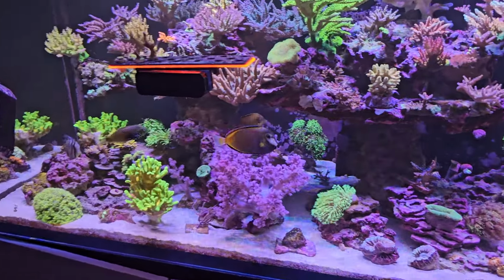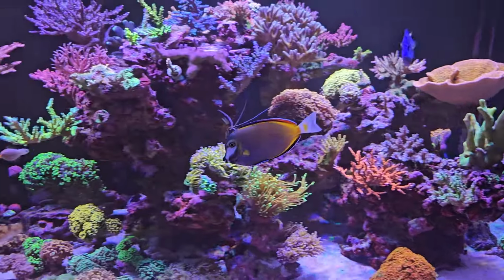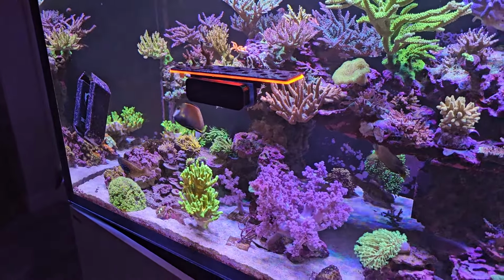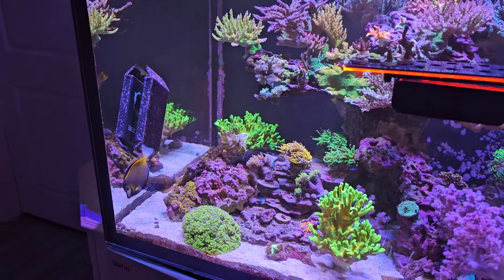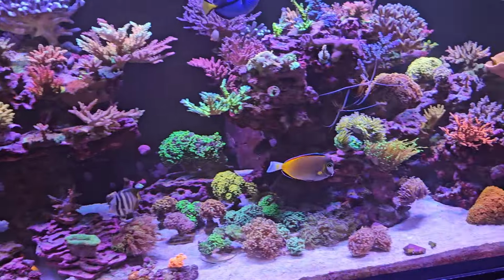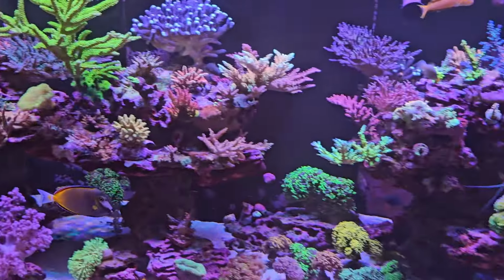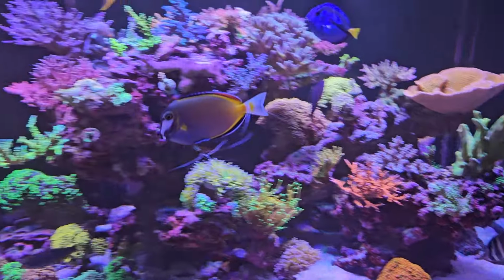So first off the bat, let's go ahead with the tangs. We do have this guy right here, which I think is called a powder brown. This was from a tank breakdown that was given to the local fish store. And I bought this pretty much immediately once I heard it was in somebody else's tank for a while, because generally, fish mortality is actually pretty high in this hobby. But if a fish has been in somebody else's tank, has lived there for a while, they're generally going to be fairly healthy and they're going to thrive in the aquarium setting. So once I heard that this guy was available, I went ahead and got him.